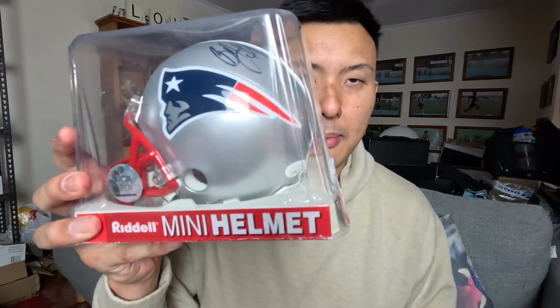Another player who I don't know too much about, Benjarvus Green-Ellis. I've got a sticky note on there, but it's just a signed mini helmet. Again, I don't know too much about him.